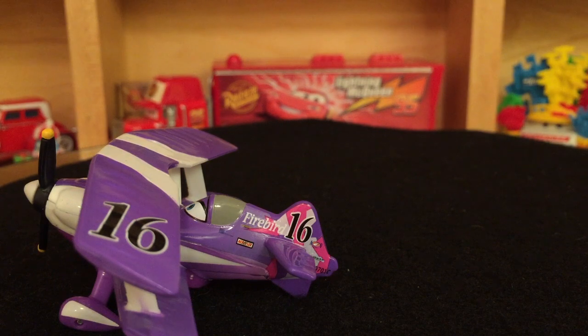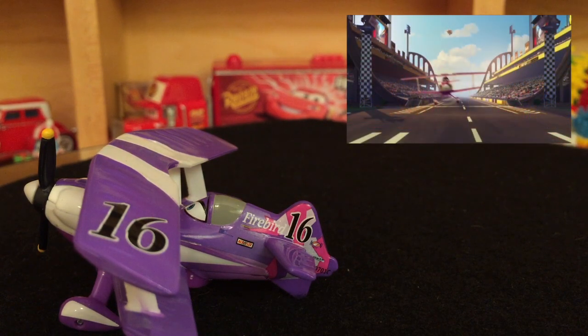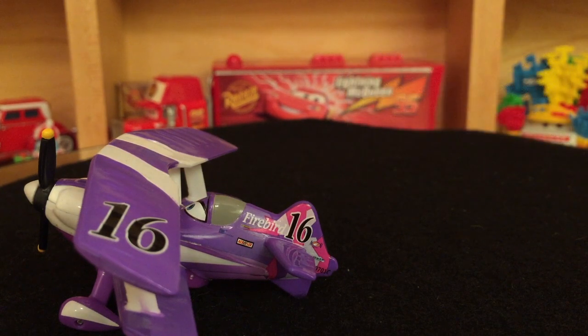That's basically what this series is: all the planes that did not qualify for the Wings Around the Globe. Although she is seen crossing the finish line in New York, and then probably a picture will pop up here of that. So it's kind of odd. It resembles her very much. So, well, I'm not really sure.